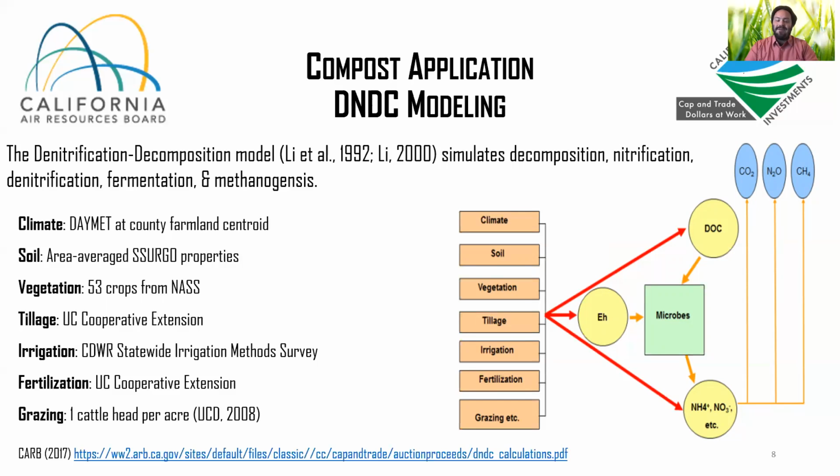An assumption of 1 head per acre was made for the grazing scenarios. The scenarios by crop and irrigation method in each county were modeled for 3 years, from 1998 to 2000, with the year 2000 emissions selected as results for alignment with the modeling used in the COMET modeling. Crop residue carbon was excluded from soil sequestered carbon calculations because of its rapid breakdown to carbon dioxide.